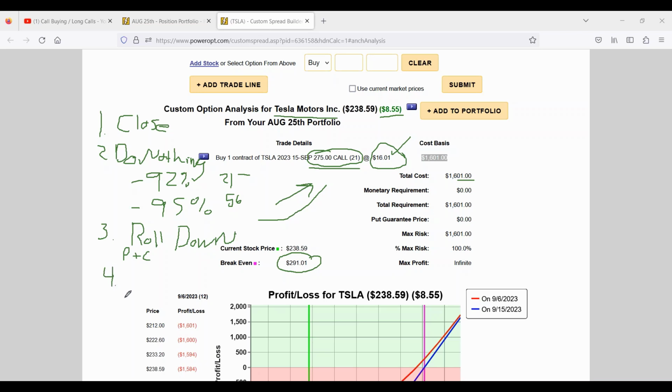Number 4, convert it to a calendar, meaning we could try to sell weekly calls against our long call for the next remaining 21 days. So it'd give us about 3 cycles to try to cut into this loss, make back the $14. And maybe the stock continues to move up and we can get ourselves a little break even. It's not going to be a one and done repair, Eileen. You're going to have to do it multiple cycles.